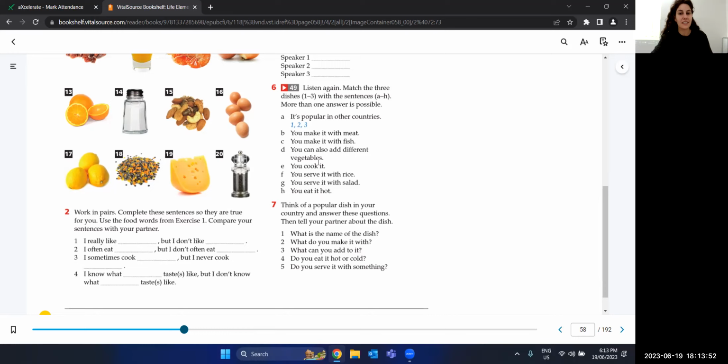You can also add different vegetables. I think for all of them, the bolognese, the kabsi, and the ceviche. So 1, 2, and 3. You cook it. There's only 2 options because we know the ceviche we do not cook. So 1, the kabsi, and 3, the bolognese.